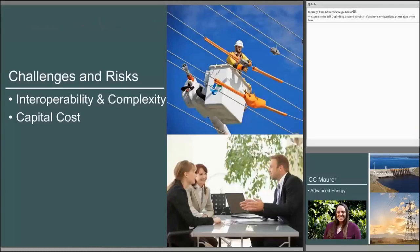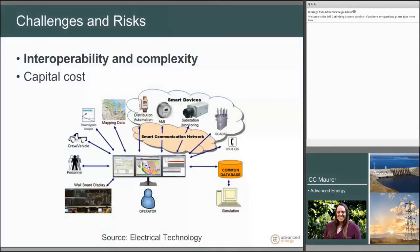There are some challenges for self-optimizing networks. The primary ones are interoperability and complexity, and then also capital cost. Interoperability means the various technologies on the electric grid work together efficiently and seamlessly. In general, interoperability and communication with the smart grid is a challenge with all the different new pieces of equipment, including generation, switches, and transformers. The communications relies on software, and periodically updates have to be made. This is similar to updating our computers and cell phones periodically for compatibility.